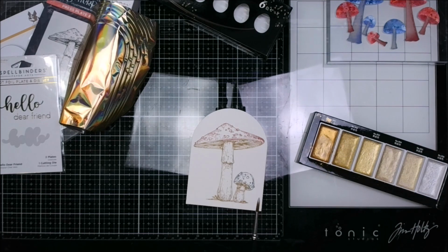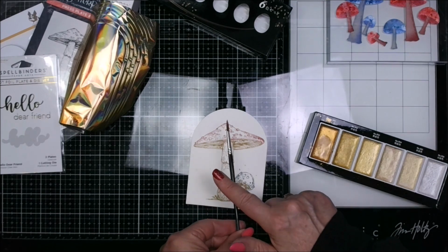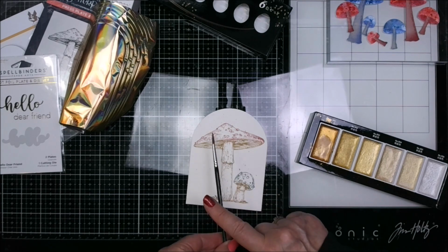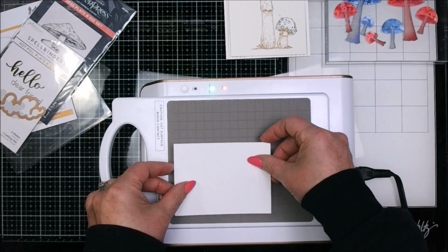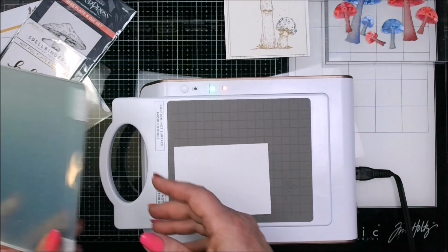Using here my Kuretake Gansai gold tone metallic paints, putting some splatter in because, as Amy R says, splatter is life. I can't get away from it. I couldn't do a clean and simple card to save my soul. And I tried doing it with this, but you can see I've already gone in and changed this a couple of times.